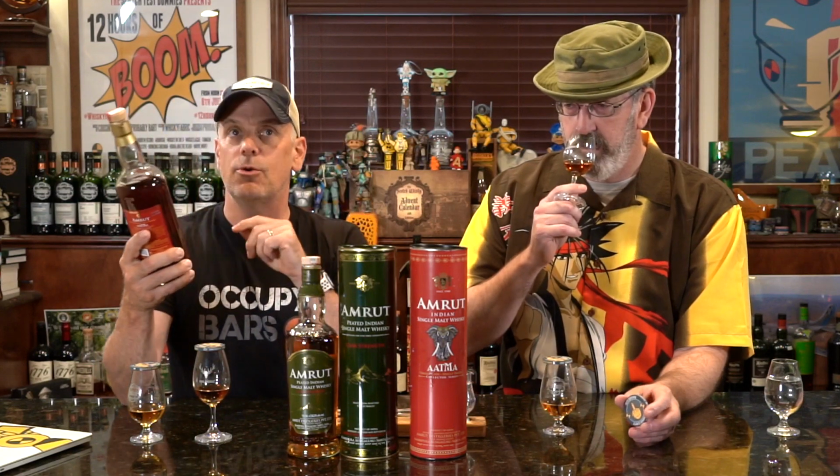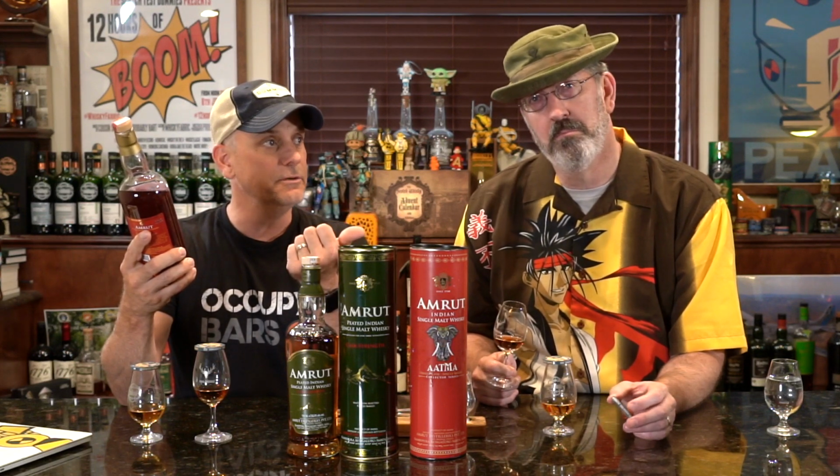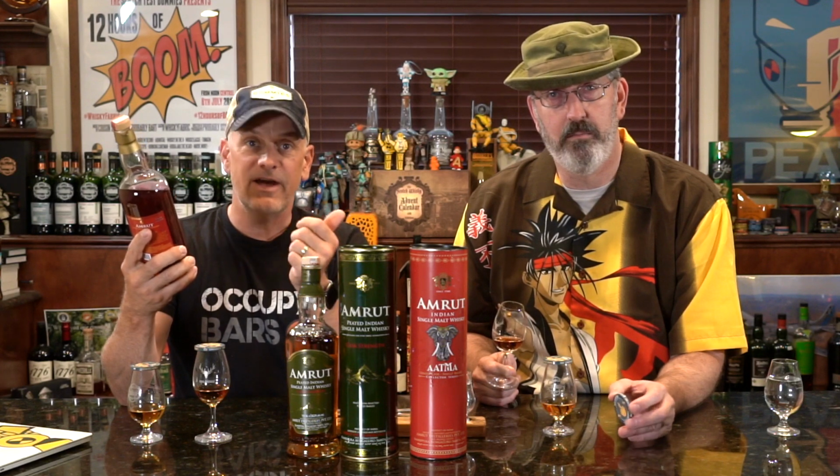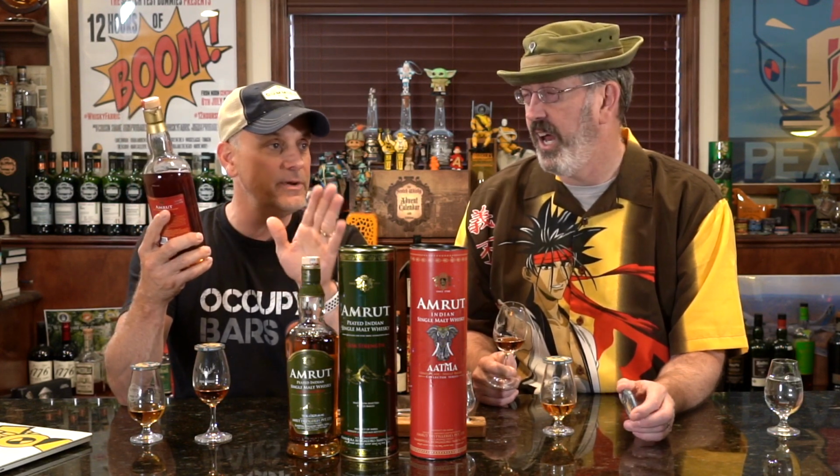Love it. There were, I want to say, three different bottlings that they do in this Aatma. Oloroso sherry. There was a port, and I think a peated port, if I remember. Port, double P. We've had some good ports. We only picked up one. I had debated picking up the port. For a while, I was port preferred.